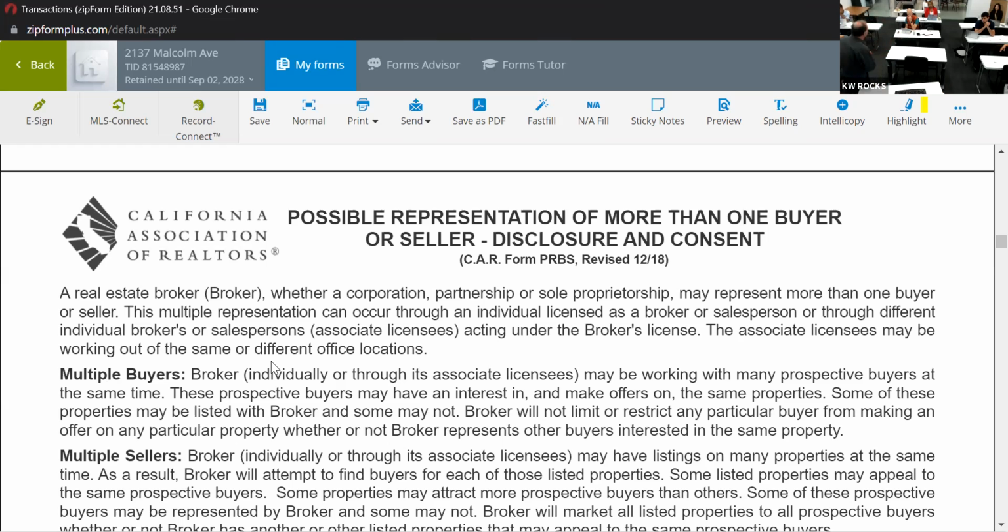Sometimes you may or may not know, you're not paying attention, that the listing is from Calabasas. You may not know that they're the sister company. Just for you to know. Make sense so far?